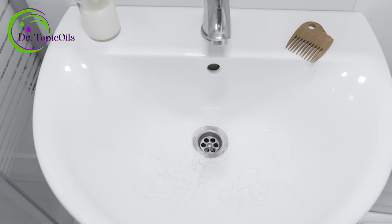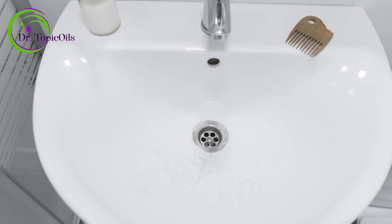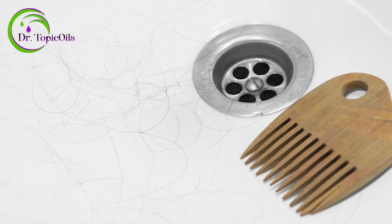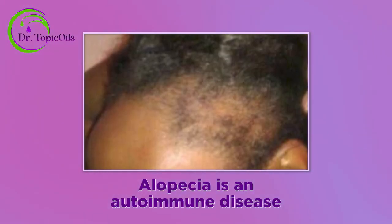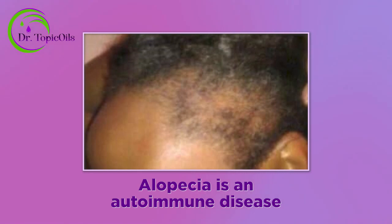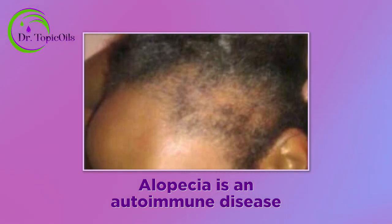So you're seeing the hair that you're losing in the sink, in the shower, in your comb and your brush, and you're wondering if your hair loss is actually alopecia. One sure sign is that you must know exactly what alopecia is. Alopecia is actually an autoimmune disease. It's very different than just having hair loss all over where your hair starts to thin.